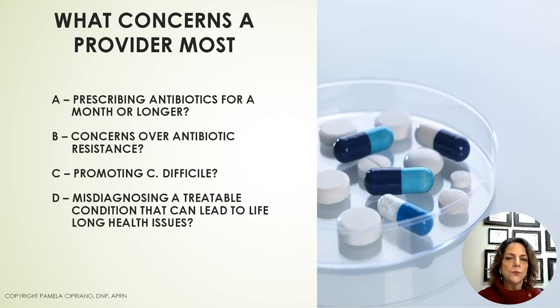So, as a provider, what concerns you the most? Is it prescribing antibiotics for a month or longer and you have that uneasy feeling? Is it concerns over antibiotic resistance? Because let's face it, it's not us. Livestock get more antibiotics than a practitioner can ever prescribe to their patients. And there's no regulations on them at all.